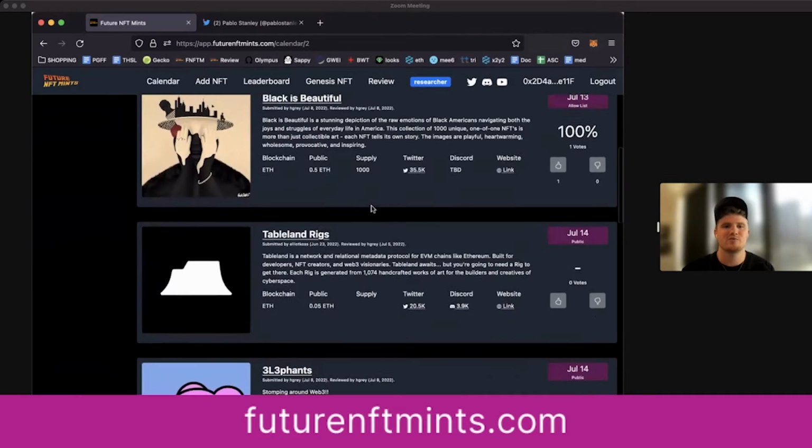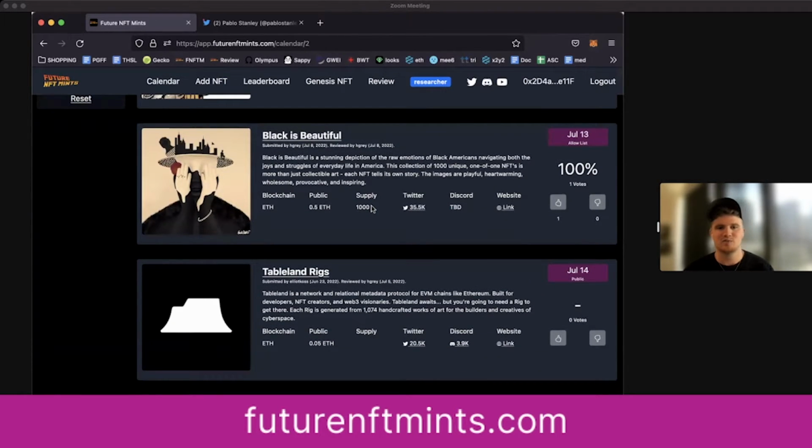So Black is Beautiful. Black is Beautiful has some of the most unique art I've ever seen. It kind of styles like World of Women, but in my opinion, it's way cooler. There's a super high mint price of 0.5 ETH with a max of 2 per wallet and a supply of 1,000. So the little supply kind of makes up for the high mint price. But if this is art that you're interested in and a project that really tells a unique story, then you should totally check it out as well.